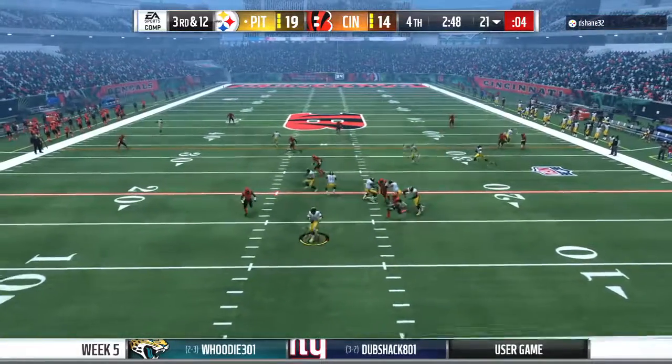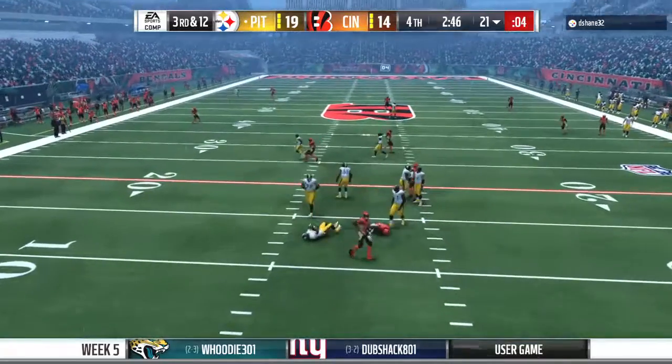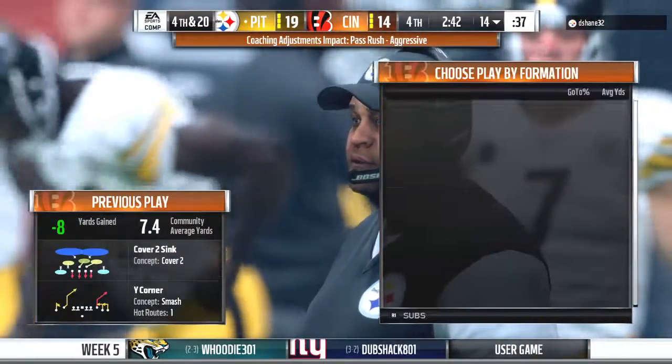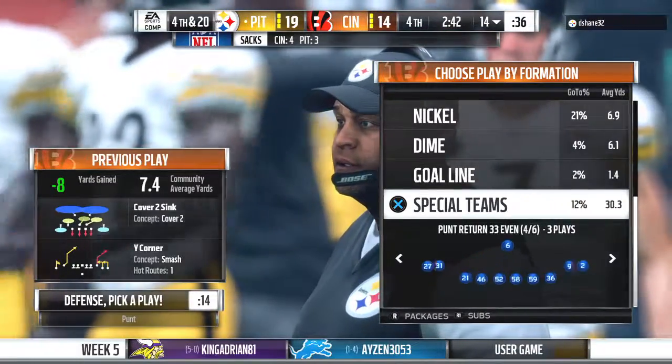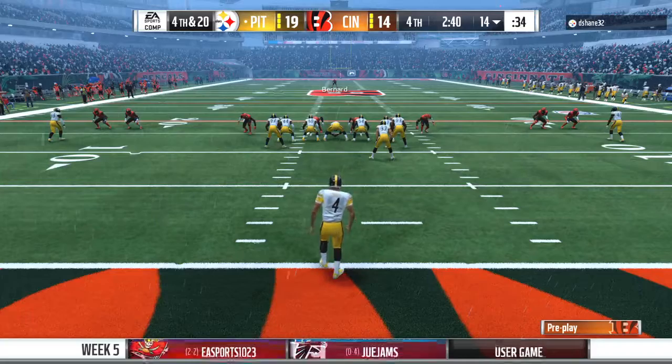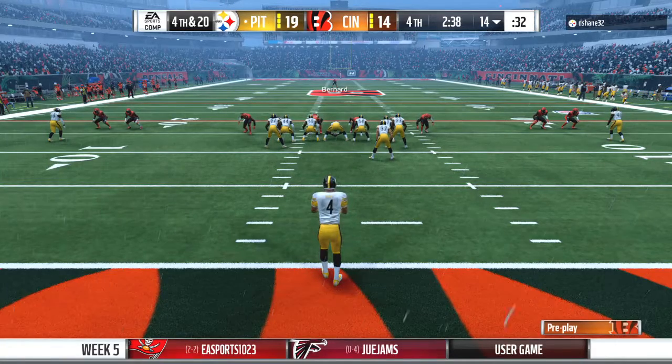Gun, Dobbs. The Bengal pressure gets him that time. Down he goes. Clay Matthews coming in to drop him for a loss of 8, and it'll be 4th down. Here's Jordan Berry now as he's on to punt for Pittsburgh.